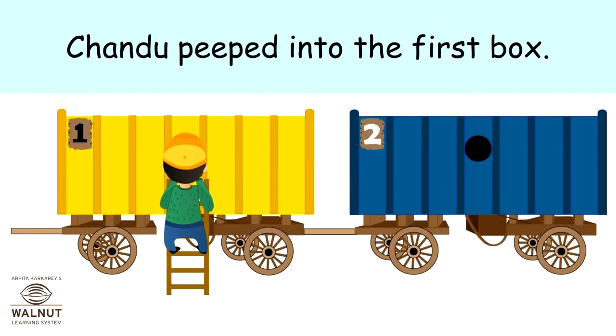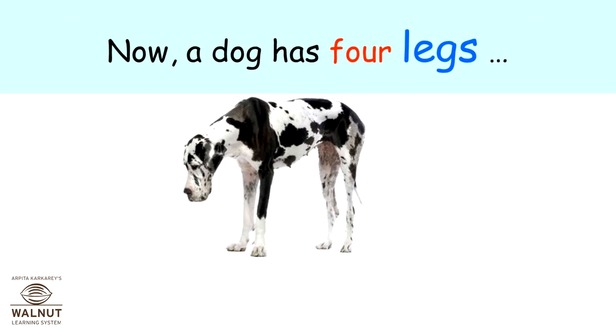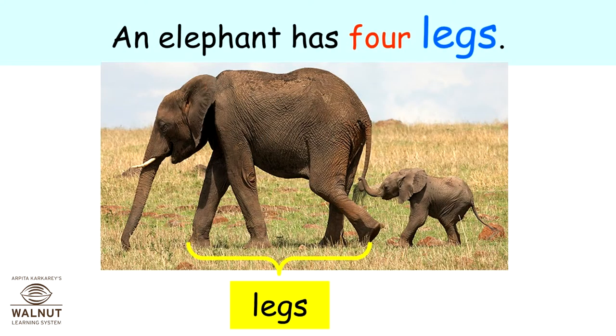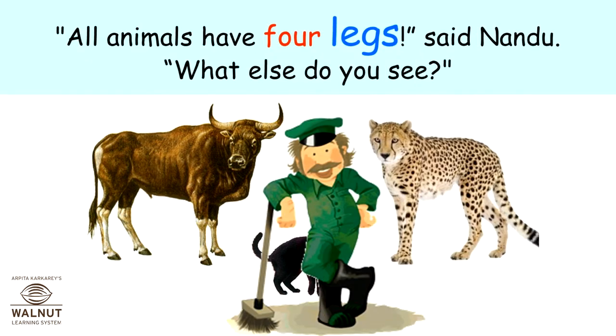Chandu peeped into the first box. "I see something with 4 legs," Chandu shouted. "Now, a dog has 4 legs, a tiger has 4 legs, an elephant has 4 legs, and so do many other animals." "All animals have 4 legs," said Nandu. "What else do you see?"